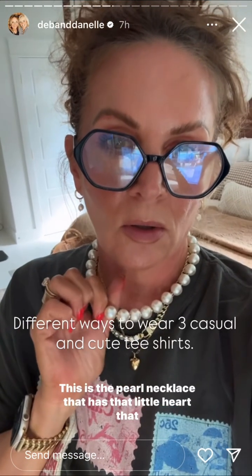On another note, I was getting questions about this cute t-shirt and this pearl necklace that has that little heart that hangs on here that you can take off. So that's all that is. But did I just say I recorded a reel or was I thinking of it? I'm going to be sharing this along with a couple other t-shirts that are so cute, soft, cozy. That's coming here in a little bit. I just have to put it all together.